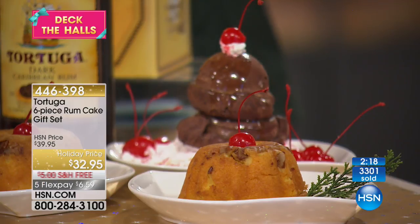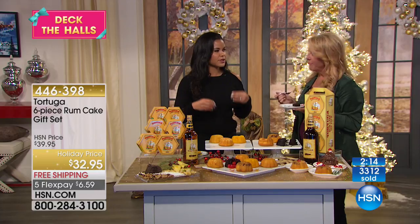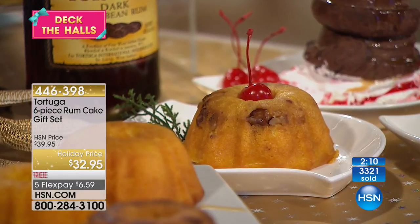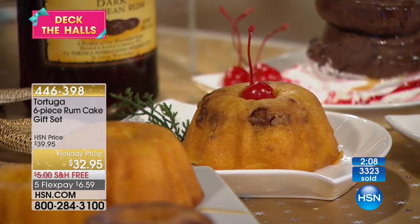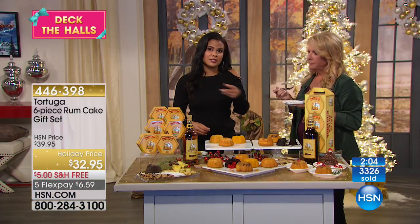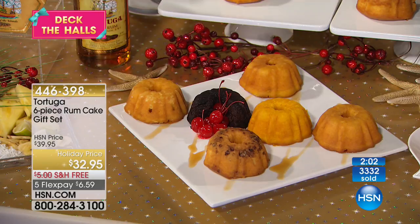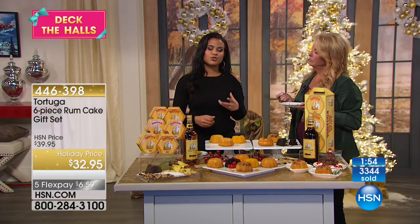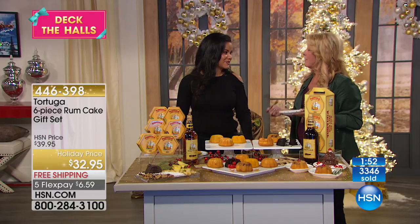I almost feel like the whole process of the rum being aged in the oak barrel for 5 years brings so much flavor to this cake. That's why there's nothing like this all over the world to win awards internationally, not just here in the United States, not just in the islands. Tortuga rum cake wins awards across the board. And it is because of that perfect balance of rum and other ingredients that has been going strong for over 30 years.